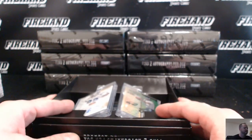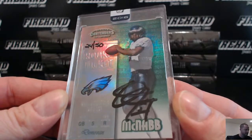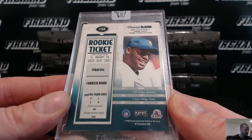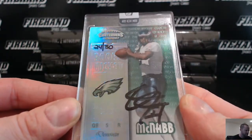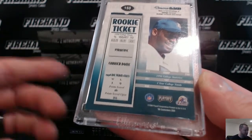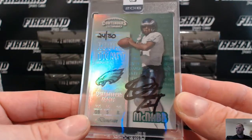Wow, this is, man. Rookie ticket, Donovan McNabb. Pretty sick. 1999 Contenders. Signed by Donovan McNabb for the Eagles. That'd be like the not autographed version originally, I'm guessing, because I wasn't doing Contenders back then. That's pretty cool. I don't know about this one. Anyway, 24 out of 50 again, the Eagles, J Dog.